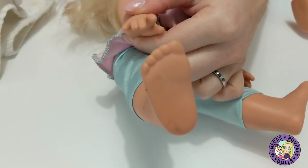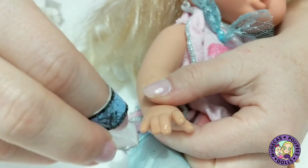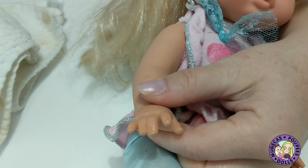And I will also show you on her fingernails. The fingernails should change as well. And they're not really, they do nothing, unfortunately.